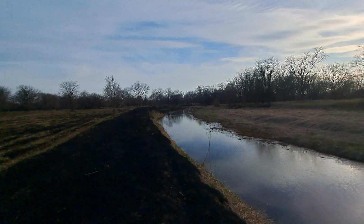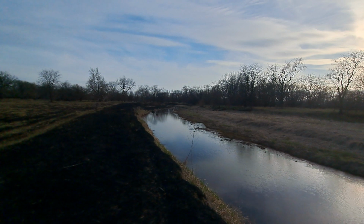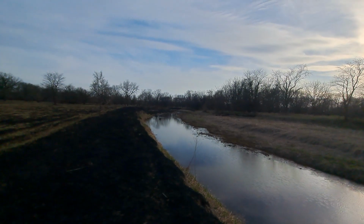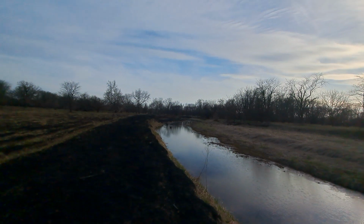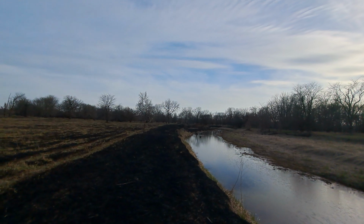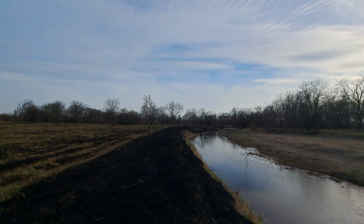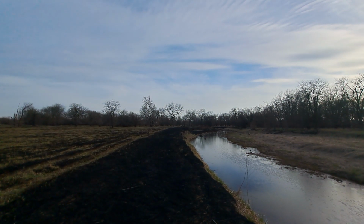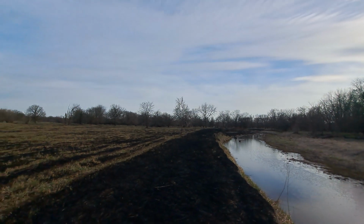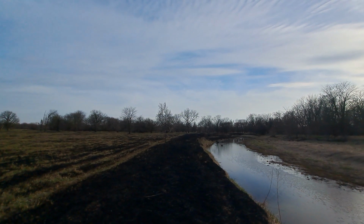In this particular case, the significance of this preserve that we are at is the fact that here's a tributary belonging to the Cedar River. But much of what is seen here is its natural riparian habitat, as it is. And it's representing an untouched piece of Iowa, given that much of the state is developed in terms of agriculture.